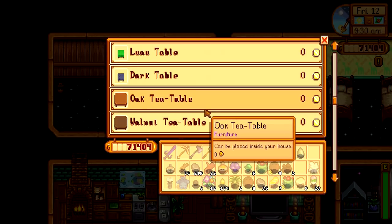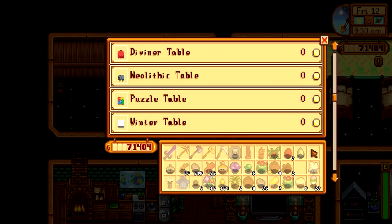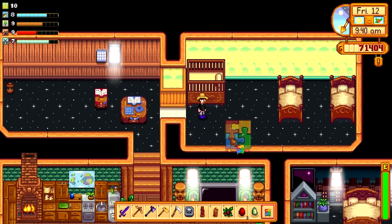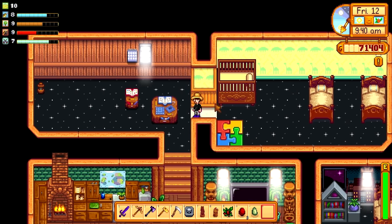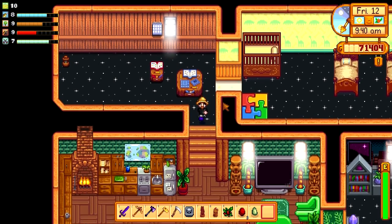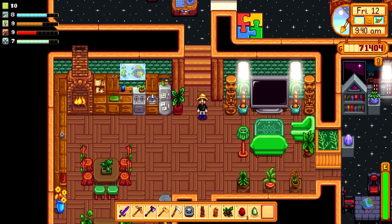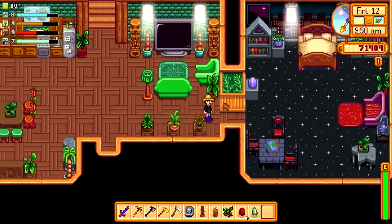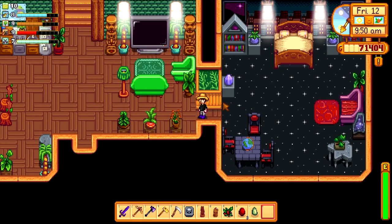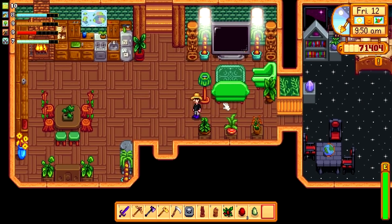There's some really nice carpets, and things like this puzzle table, which I think look quite kid friendly, you know what I mean? So I was thinking maybe something along those lines. Of course, we haven't actually fully upgraded the house yet. Once we do that, another room gets added to this side, and then we'll also have the basement. So we've got another thing that we can potentially do.